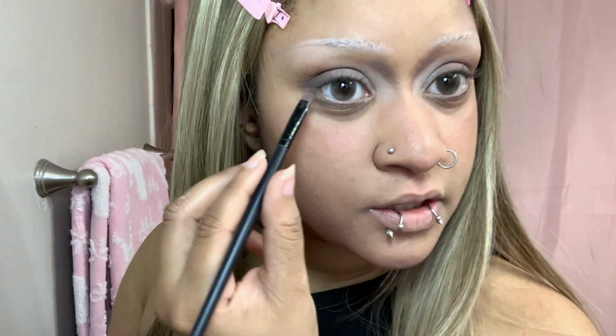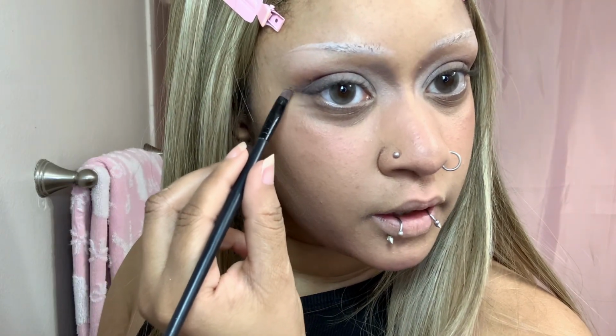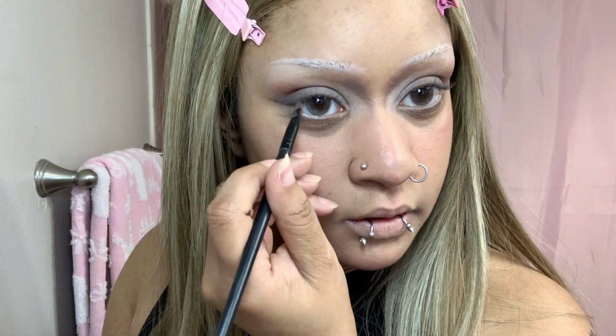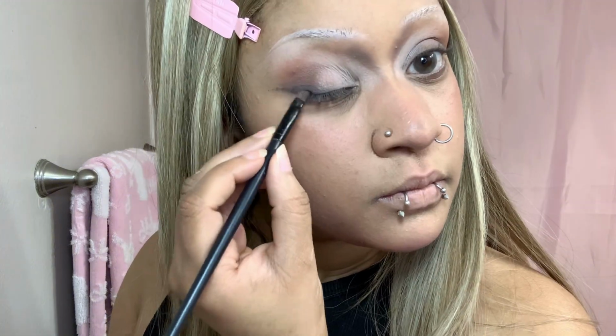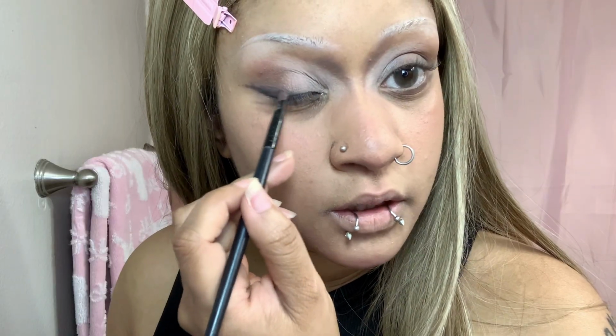I'm going to take an angled brush in a cool tone black. Yes, there are warm tone blacks. And I'm going to carefully trace over exactly where I want my liner to go and blend it slightly. And I don't want to go past where this cut crease is supposed to be. I want to blend it up right up until then.